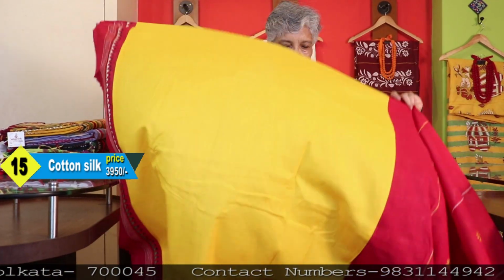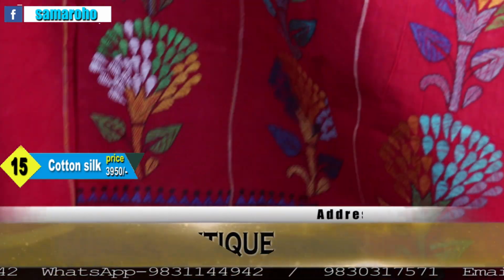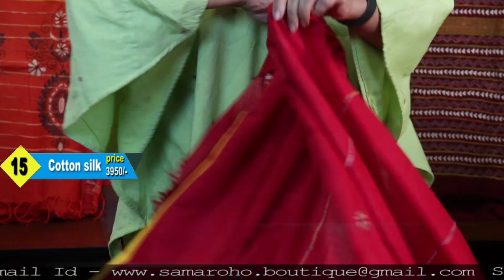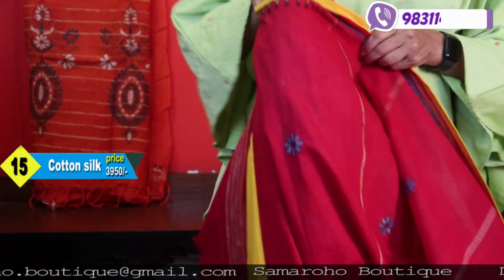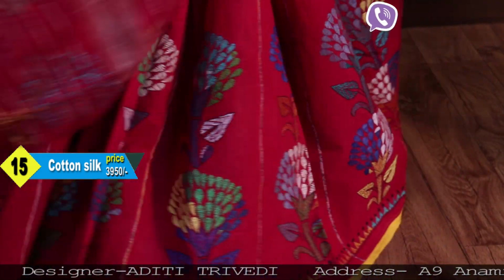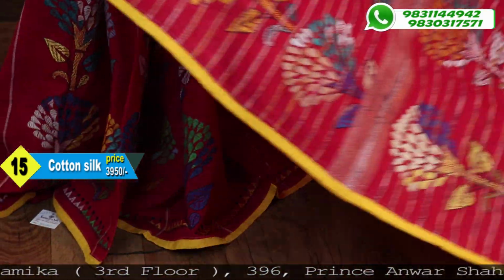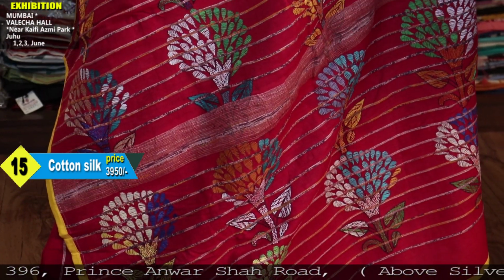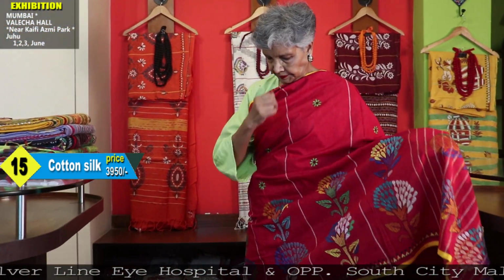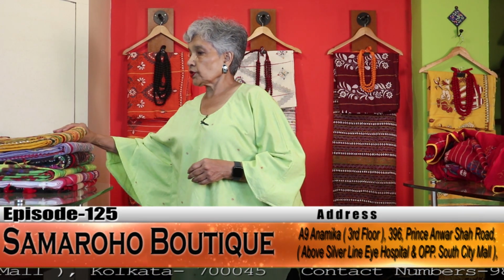Now it is red. Wow, red and yellow, wonderful. Each combination is beautiful. Just see the embroidery. So stylish. This is a pallu. Very colorful saree. $3950.